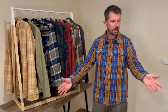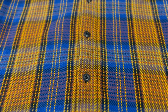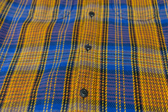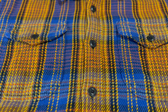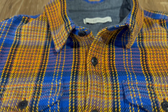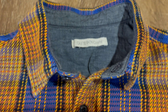So the first of my shirts from Huckberry is the Outerknown blanket shirt. Outerknown is a company that was started by Kelly Slater, the pro surfer, and the whole ethos of the company is to basically use sustainable practices, sustainable products, and make sure that everyone, wherever it is made, is being treated ethically and paid fairly. So it's actually a very good ethical company. Of course, you are paying for that in the products.